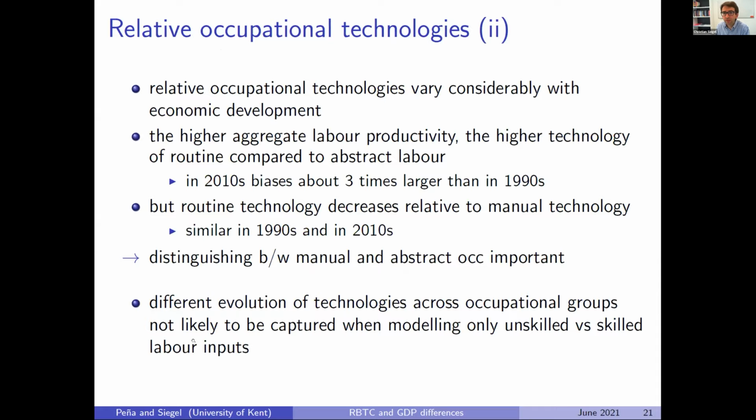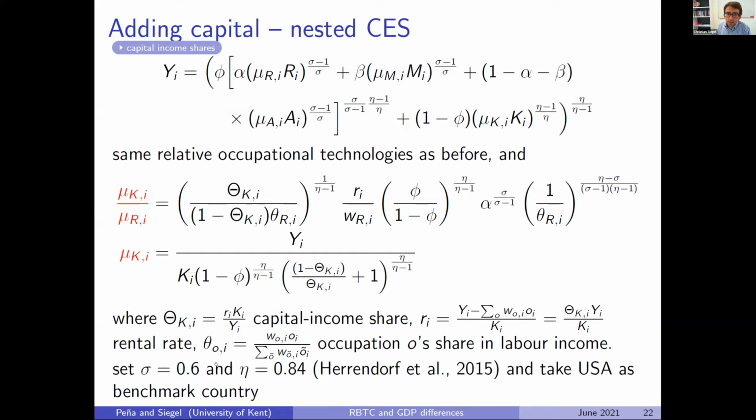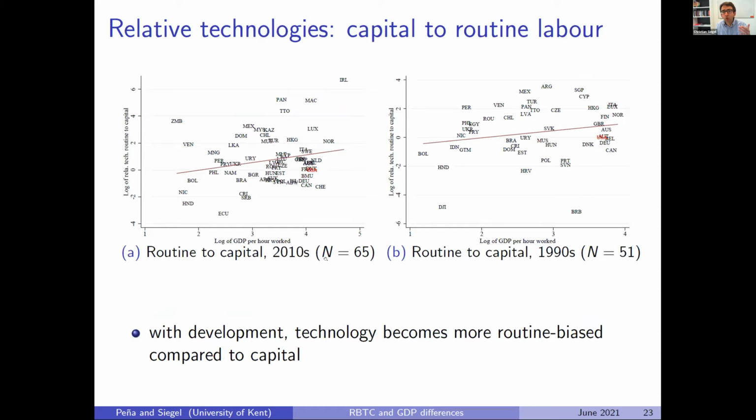And if we want to account for capital, we put in an extra layer in the CES, so an extra nest where the occupations are nested on the inside and capital on the outside. And we calibrate the parameters. And that allows you also to find that the routine technologies relative to capital increase with economic development. So with development, technology becomes more routine biased also compared to capital.